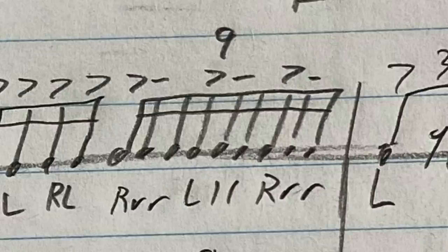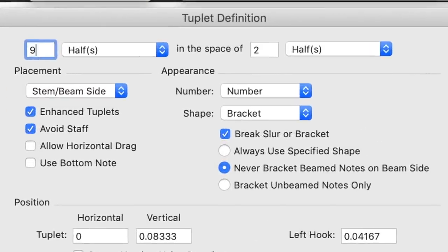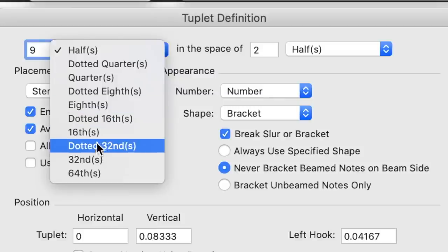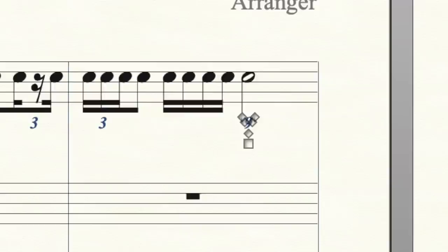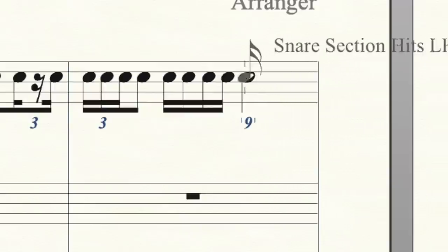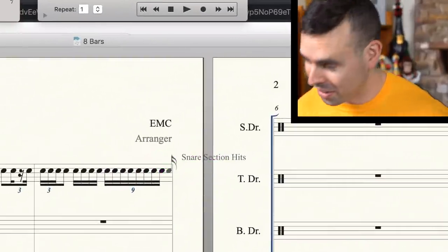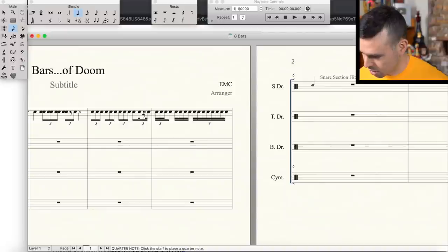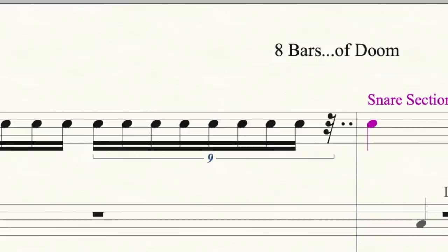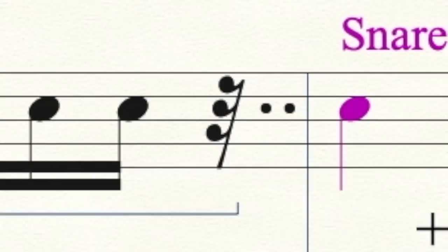Some more tuplet struggles we're about to have here. So this is where the nine lifts are gonna go. So I got my half note, and we're gonna want 9/16 in the space of 1/2. Looking good so far. So then we're just gonna add our 9/16 notes in. 5, 6, 7, 8. Nope, we're not allowed to add the ninth one. You're just not allowed to. And when the bar fills in with rests, it has this incorrect note value. There should be one more 16th note, not a double dotted 32nd note.